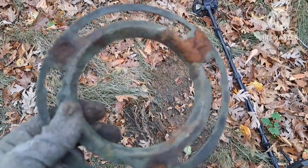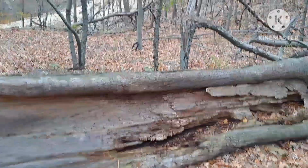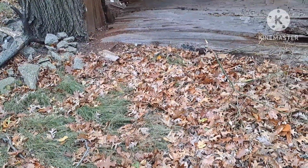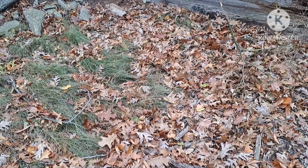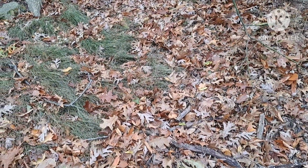Oh, there's my next target. It's a ring for the base of a toilet. And I don't know if you can see it from here, but over against that tree is a toilet seat. And there's another one over off this way. I dug both of them from up here. I'm assuming they were outhouses that went along with the structure that was up here. Well, I'm about done for the day. Time to go get something to eat. We'll see you on the next hunt.